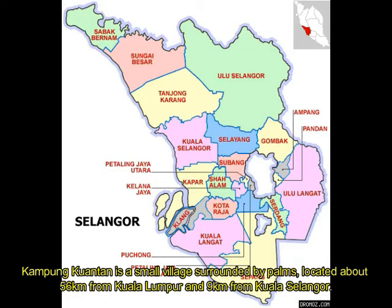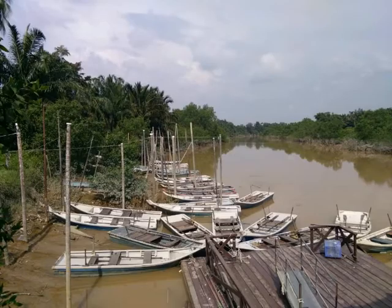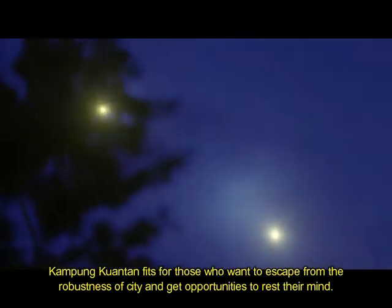Kampung Kuantan is a small village surrounded by palms, located about 56 kilometers from Kuala Lumpur and 9 kilometers from Kuala Selangor. Kampung Kuantan fits those who want to escape from the robustness of the city and get opportunities to rest their mind.